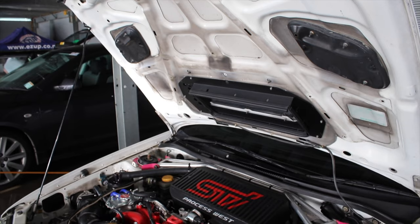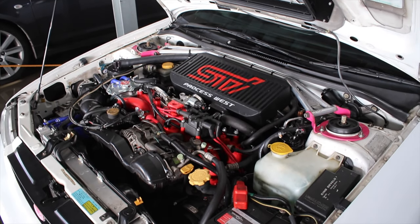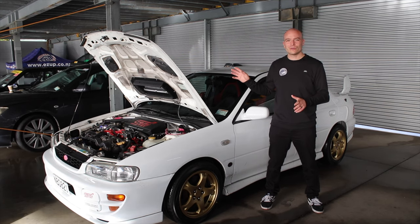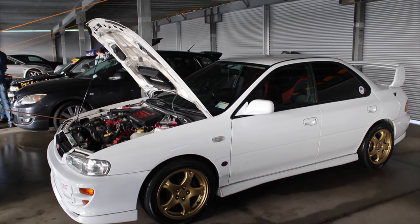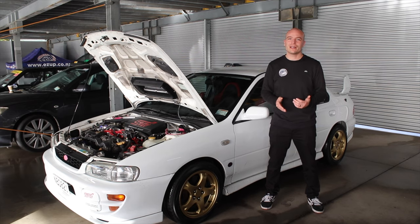So we now have a much improved intercooler. We've gone away from the factory STI intercooler, which on those generations is very small, and to a much larger Process West top mount. Keeps the factory look of the car, but gives it a lot better cooling and keeps the intake air temps down.